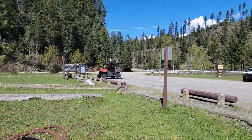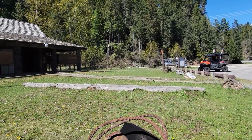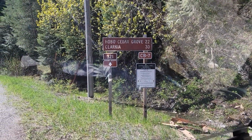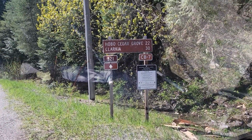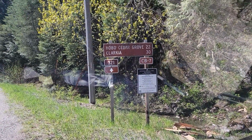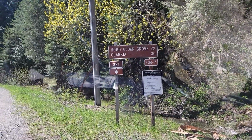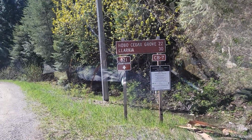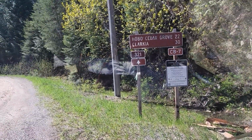So, that's the highway. That's Marble Creek Road. We'll go up that. Here's a little road sign. You can see you can go all the way to Clarkia, 30 miles. Hobo Cedar Grove, 22. But this road can get a little rough back in the forest a ways. But it's a beautiful drive. High clearance vehicle or side-by-side, four-wheeler or something like that.